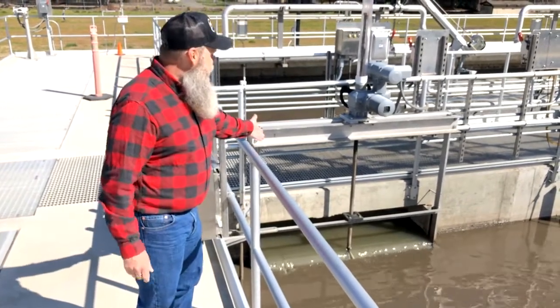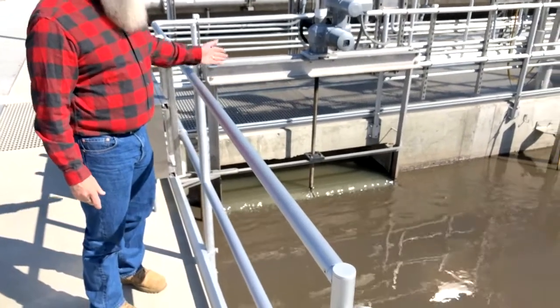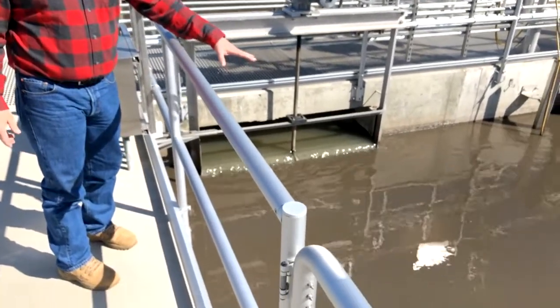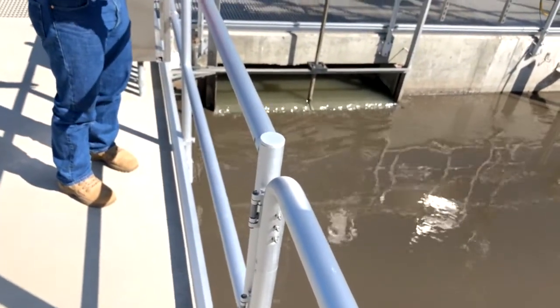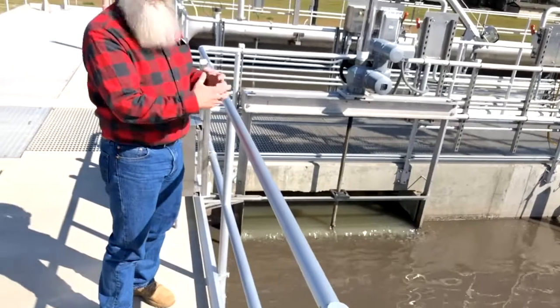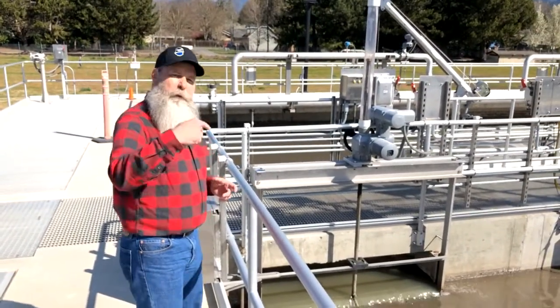As you can see down here, this is where the flow comes in from the primary basins we were just at. It comes in, it mixes with the organisms, and then they start to do their job. The first cell here, we give them no oxygen. This makes them real hungry for oxygen before the next cell where they'll uptake a lot more. So come with me and we'll walk down.